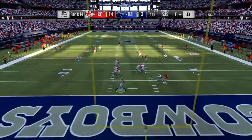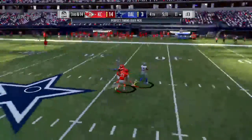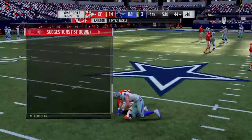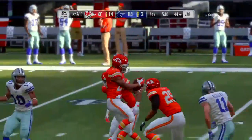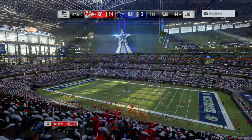Prescott from the gun. He'll let it fly for Austin. And he's going to be intercepted a 3rd time. Picked off near the 44. And his guys will take over at their own 44-yard line. And that gives him now 3 interceptions in the game.